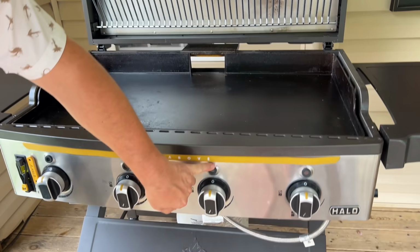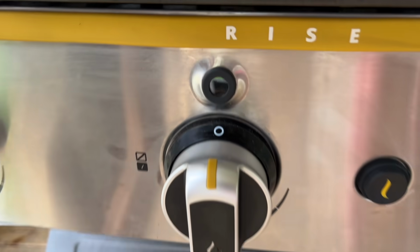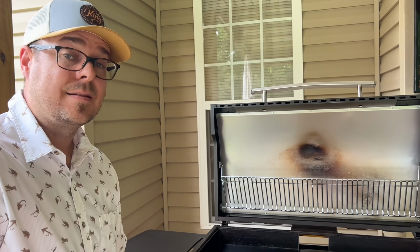You've got little peepholes right here to be able to tell you if the fire is on or off. Not a big fan of those, as bad as my eyes are. Yeah, you can see blue flames, but to be able to see if both are on, that's a little troublesome. The Halo has a leveling kit.